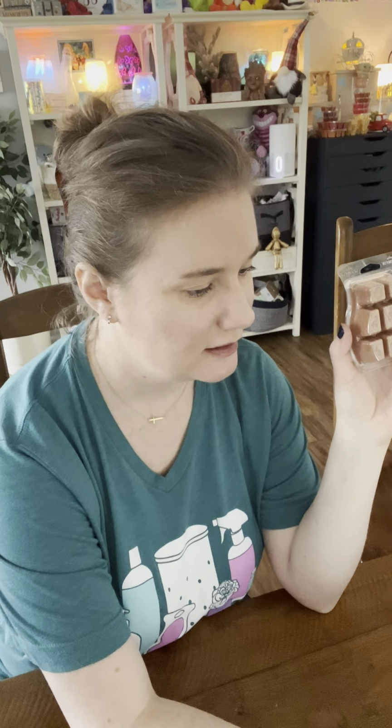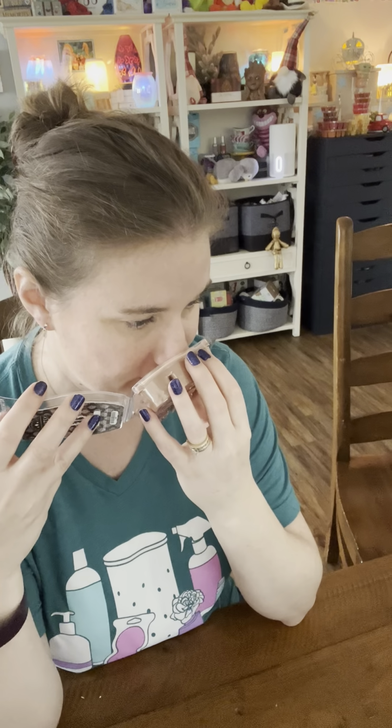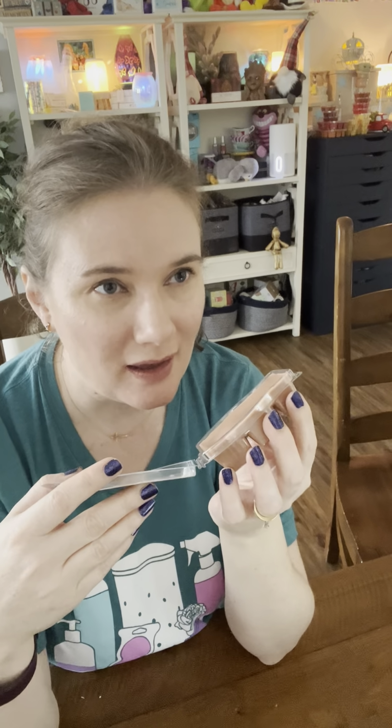Perk Me Up, we have a coffee scent. Simply the most perfect cup of coffee you'll ever experience. A strong brew of Guatemalan coffee beans and just a touch of hazelnut. Smells like a coffee shop. It truly does. I think I have Coffee Tree. That's okay. But this one screams coffee, screams coffee shop. It's good.